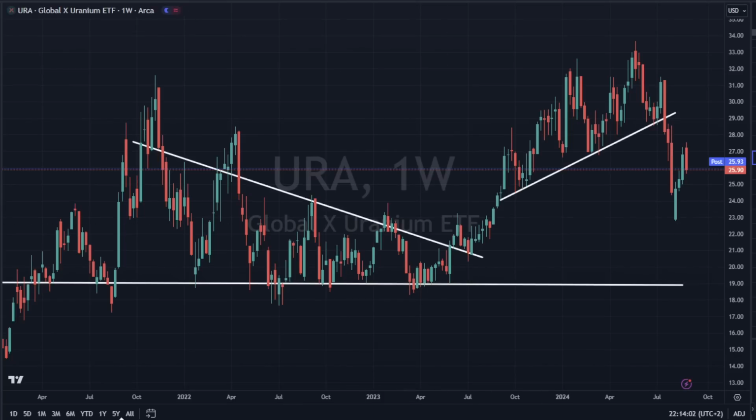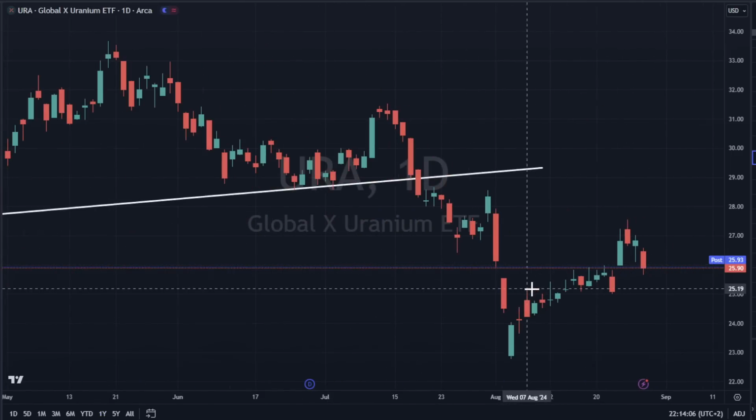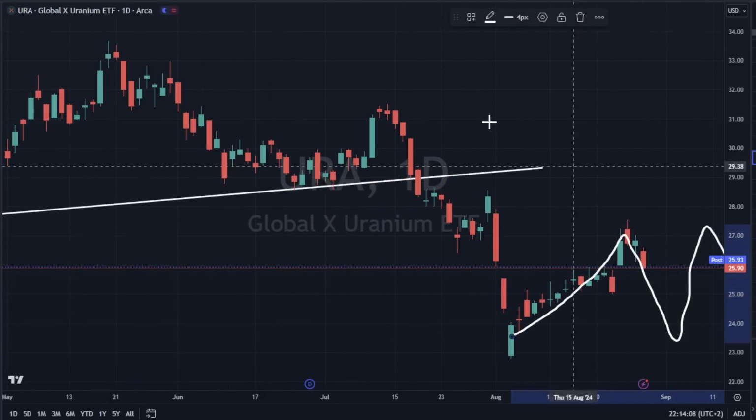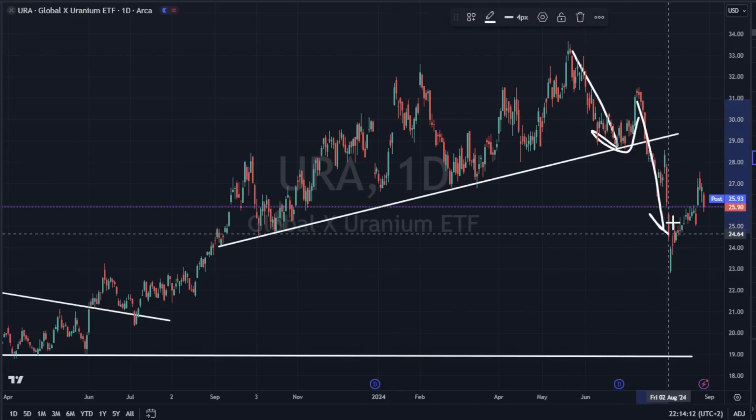URA selling off 3.5% or so. And we probably will bounce around here for a little while, creating a basing pattern after strong selling pressure.